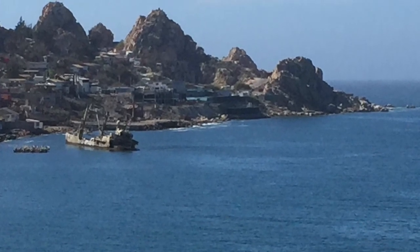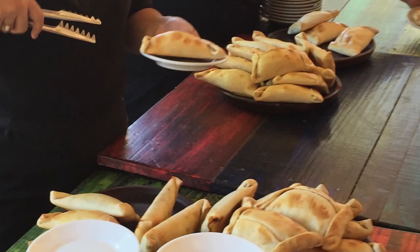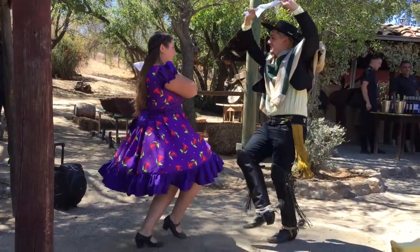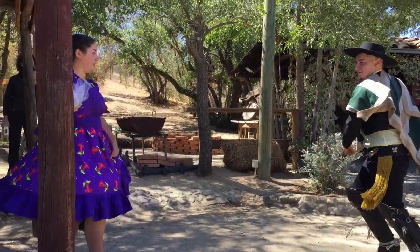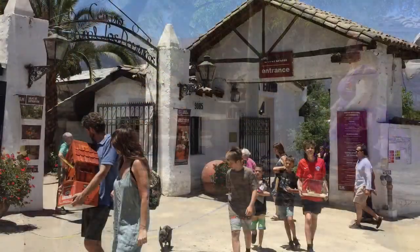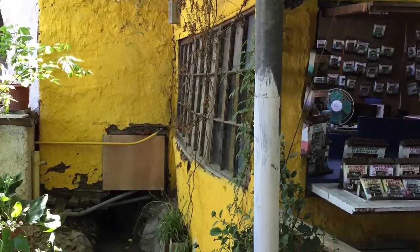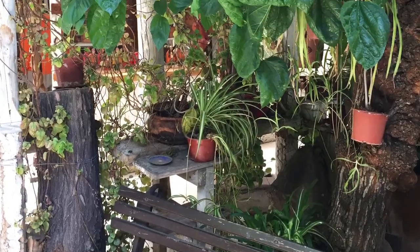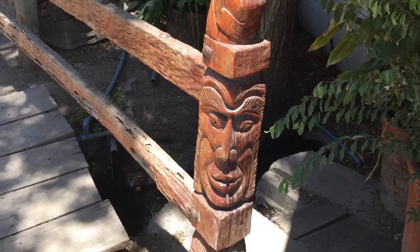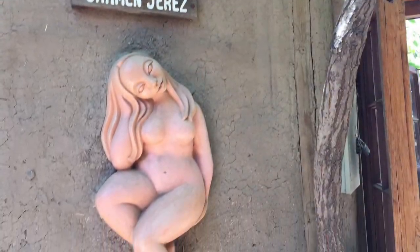And then our last port, San Antonio, where I disembarked and took a long ride into Santiago, Chile. On the way, stopping for empanadas at a ranch. I'm sure you'll notice we have the return of the handkerchief dancers. Then to stop at another beautiful craft village. This one actually a couple of hundred, I think, of different small buildings, very beautifully designed and looking like a small little garden community of artisans. I really enjoyed this place. It was very beautiful and I could have spent hours there.